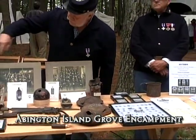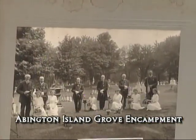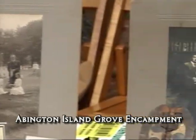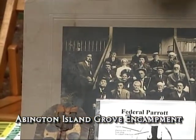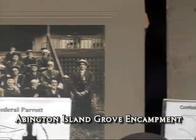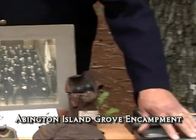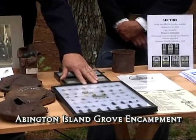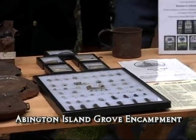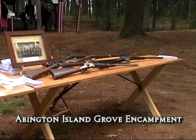These photos in the back here are photos of the Civil War veterans from the Hanover GAR post, Memorial Day and just various occasions. Moving along, it's more examples of battlefield finds, a collection of bullets, and along the end of the table, we have a selection of various original Civil War firearms.